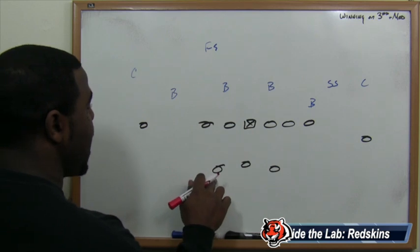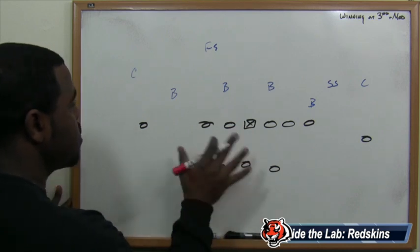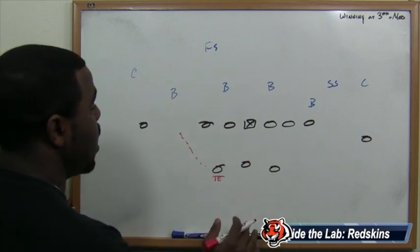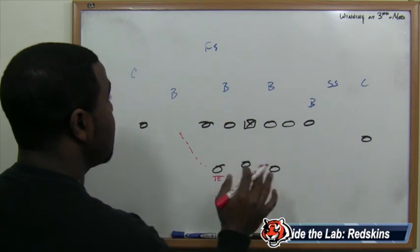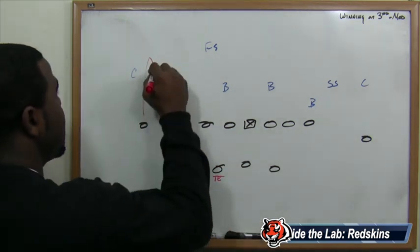We're going to shift this guy out of the backfield because we're going to give it a tight end look. We're going to keep a back with a tight end. It's just going to confuse the defense a little bit. We're going to shift him to the slot, and you're going to see how, off of play action, a lot of things can happen for the Bengals on offense. We're going to put this guy here on the curl.